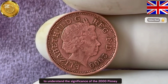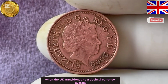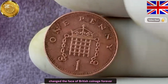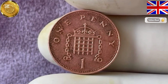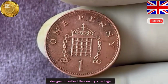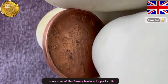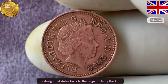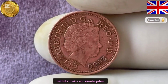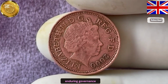To understand the significance of the 2000 penny, we must first journey back to the 1970s, when the UK transitioned to a decimal currency system. This monumental shift changed the face of British coinage forever. The 1 penny became part of a new series of coins designed to reflect the country's heritage while embracing modernity. The reverse of the penny featured a portcullis, a design that dates back to the reign of Henry VII, symbolizing strength and security. With its chains and ornate gates, the portcullis became a striking representation of Britain's enduring governance.